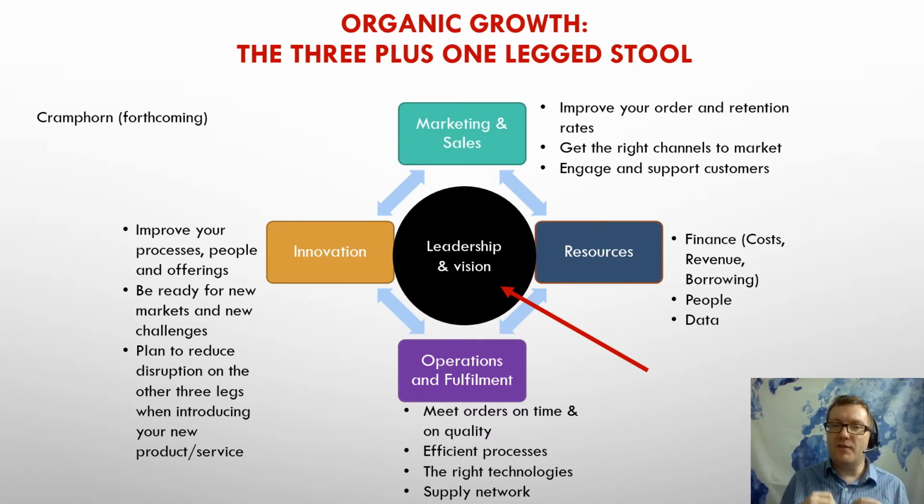So you need to have a plan to reduce disruption on the other three legs when you introduce, for example, a new product or service. Can you make sure that you've got capacity to be able to do the operations and fulfillment, that you've got the finances to be able to support that product in its fledgling stages, and also that you're getting the right channels to market for that initial product? Or if you're looking internally, if you've got new innovations that you're trying to put in place, that could be something that could disrupt the rest of the organization.